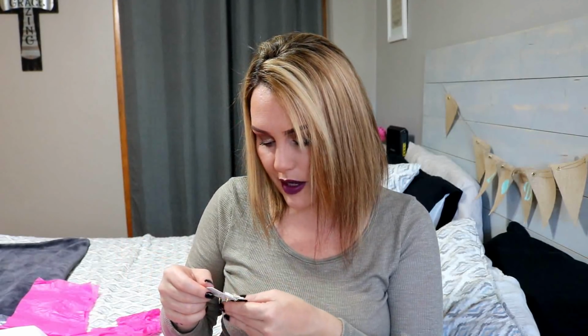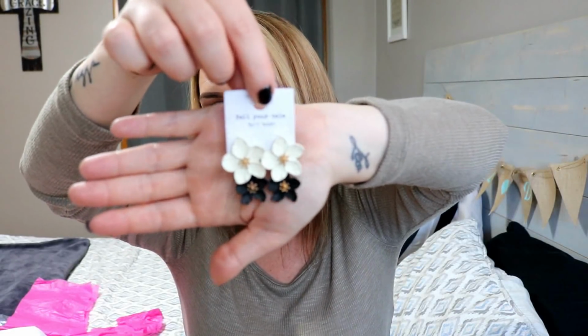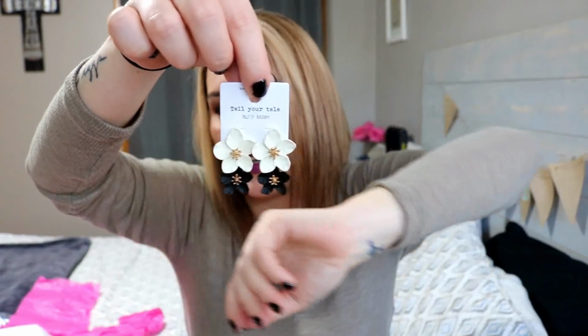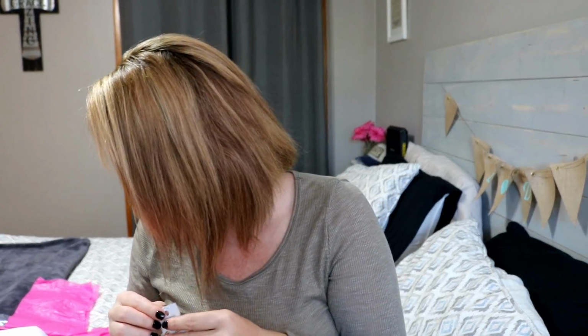All right, oh, these are earrings. I can tell you right now, I would never wear these. I just feel they're a little too old for me and not my style. These are double petal earrings. I guess they're cute, but you'll never see me wearing stuff like this. They're almost like ceramic though. They are really nicely made. They got a little weight to them.